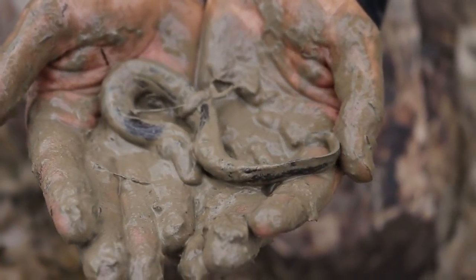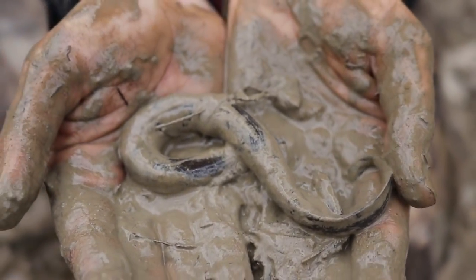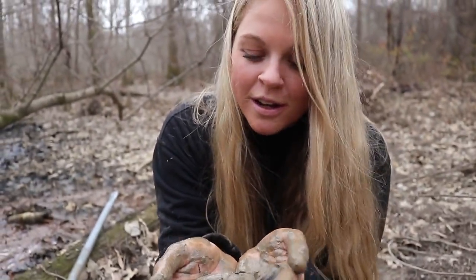He's about the same size as your last one, maybe a little smaller. Yeah, I think he's a little bit smaller. Look at him just slinking through the mud in your hand. Guys, this is so much fun.